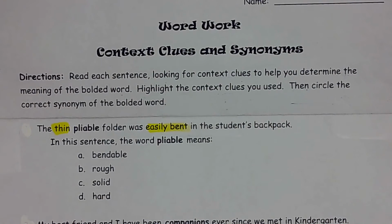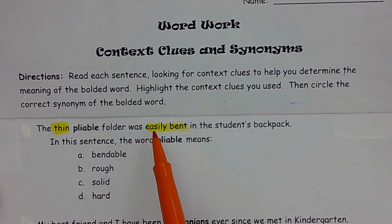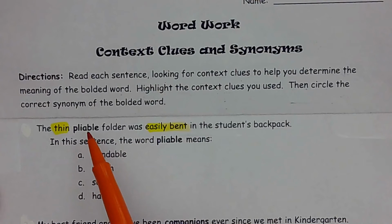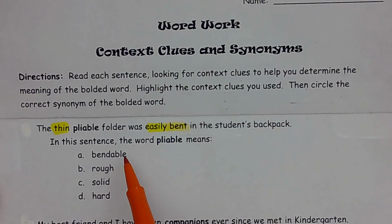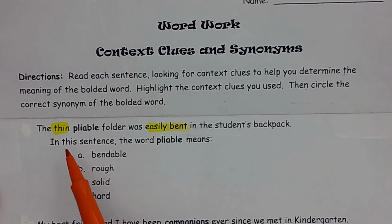And when I think about that, and I look at my choices, even though I don't know this word, I'm not going to let it stop me. I'm going to think of my clues and think of a synonym that would fit in that blank. A thin, bendable folder was easily bent. Oh, I think that's it, but let's read all of our choices.